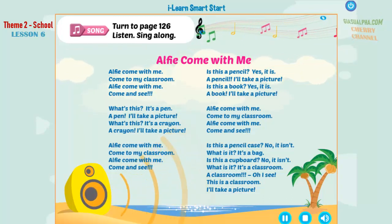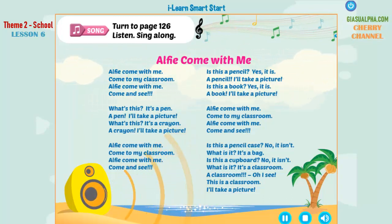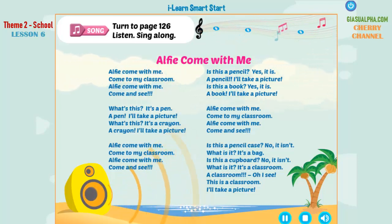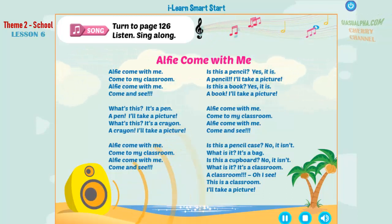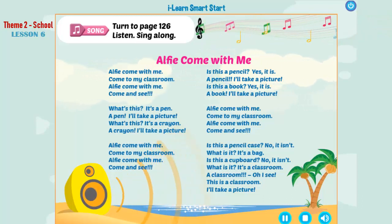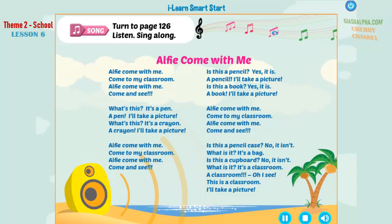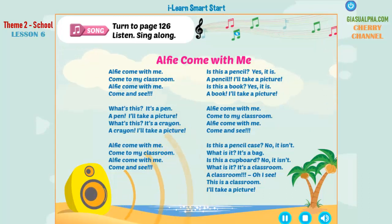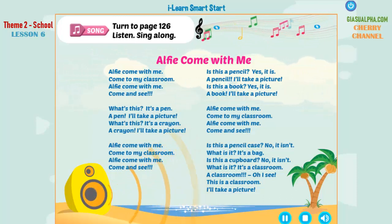Case? No, it isn't. What is it? It's a bag. Is this a cupboard? No, it isn't. What is it? It's a classroom. A classroom. Oh, I see. This is a classroom. Take a picture.